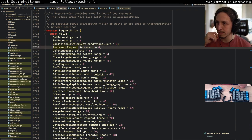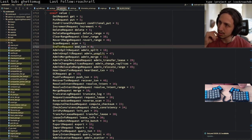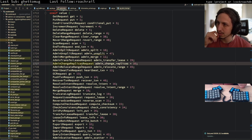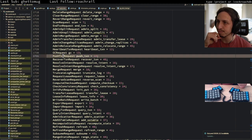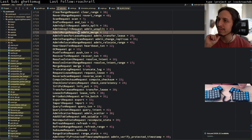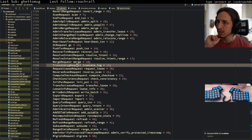It's very neat stuff. So you got your deletes, your increments, your clear range, your revert, your scan, end transaction, admin commands. These are about changing the way that data is distributed and such, splitting ranges, merging ranges, changing replicas, heartbeating transactions, garbage collecting things for old MVCC data, I think. Interesting to have an admin merge request and a merge request. I don't know what that's about. Truncate log request. Compute checksums.